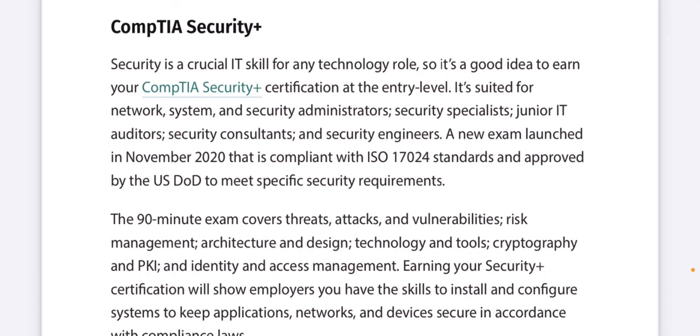The 90-minute exam covers threats, attacks and vulnerabilities, risk management, architecture and design, technology and tools, cryptography and PKI, and identity and access management. Earning your Security Plus certification will show employers you have the skills to install and configure systems to keep applications, networks, and devices secure in accordance with compliance laws.